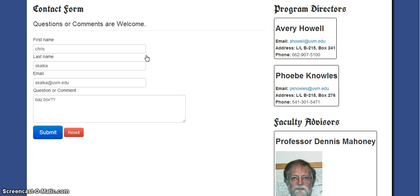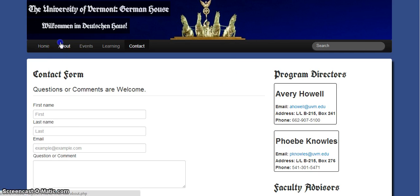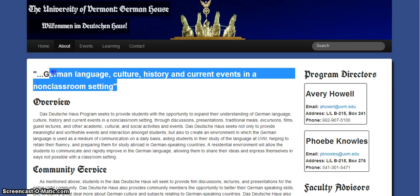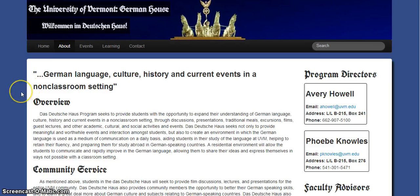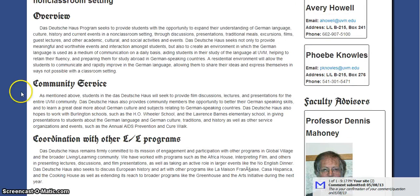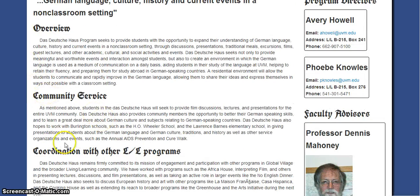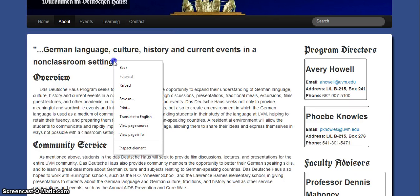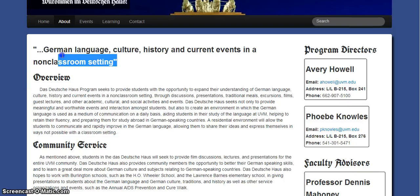So let's go to the About page now. Reset works. About page, of course. There it is. Are you able to quickly gather information about the program based on the things you see here? Well, this first line sums everything up really well. I don't have to read the rest of the page. I'd know the overview and the community service and coordination with other programs. This first line is very easy to read, and without getting corporate, it's a very good mission statement.